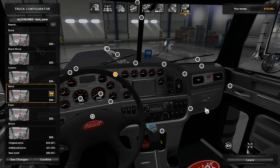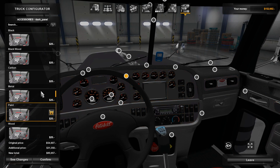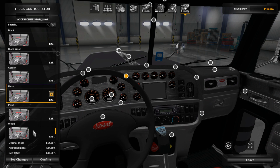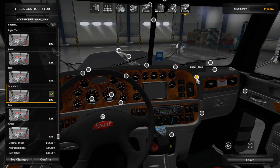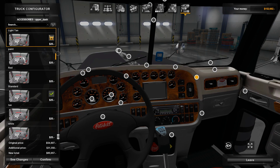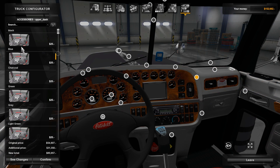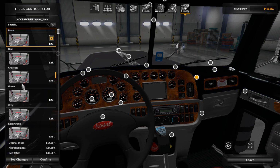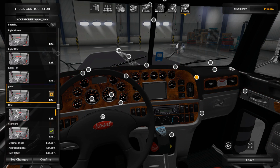Like, I gotta admit that the metal actually looks kind of sick. But that would make the truck very gray. So let's just keep some color. Upper dash. White, tan, paint. Red, standard, tan, white. Holy cow, there's so many colors. Charcoal. Gray. Light gray. Like, what are with these colors? I think we're just going to keep it standard.